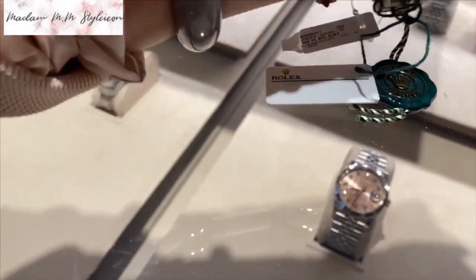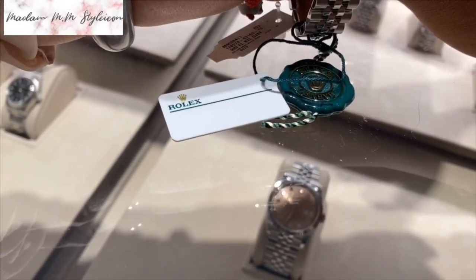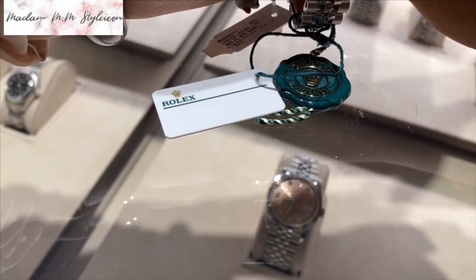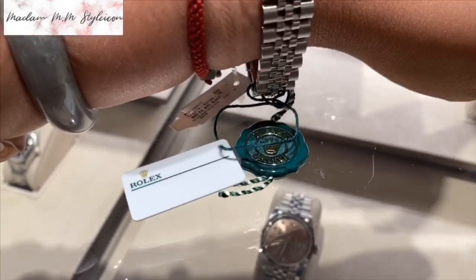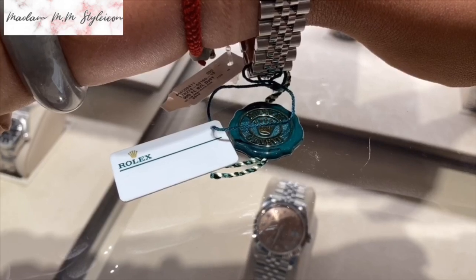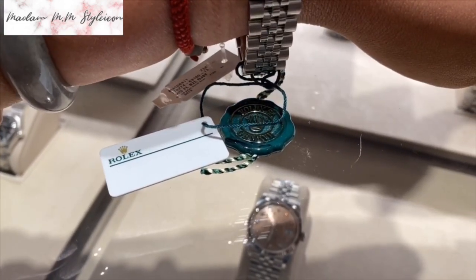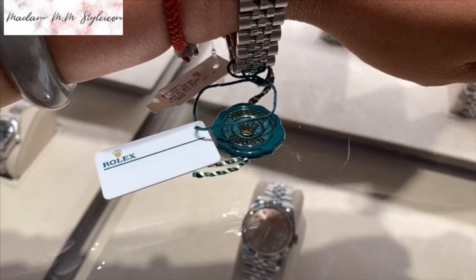So, if you have a boy and a girl, then this definitely goes to the girl. I like the style of this. However, I like the functionality of that because of the luminous. And also, it's iconic. It's a very iconic look for Rolex, with the regular statement for it. But you have to buy what you're comfortable with. That's true.